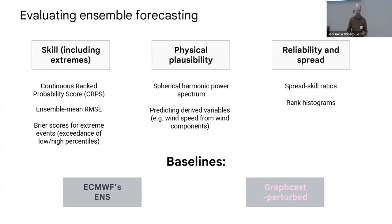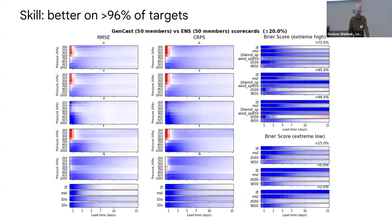And then we also looked at reliability. This is really important. So Matt, what you touched on, the spread skill ratio, making sure that spread and skill are commensurate so that you're not over dispersed or under dispersed. And then you can look at rank histograms as well. But firstly, just to look at the skill of the model, it's doing better.